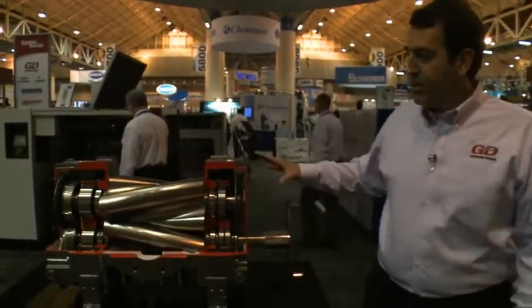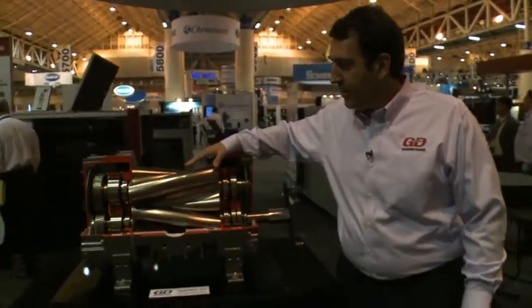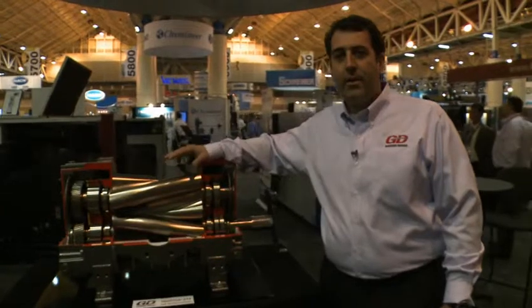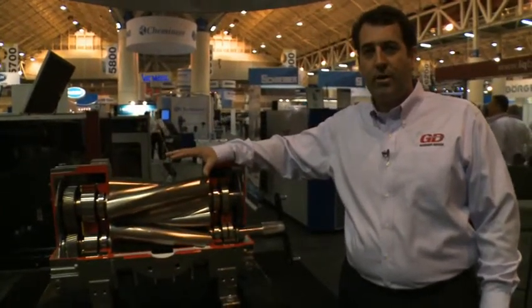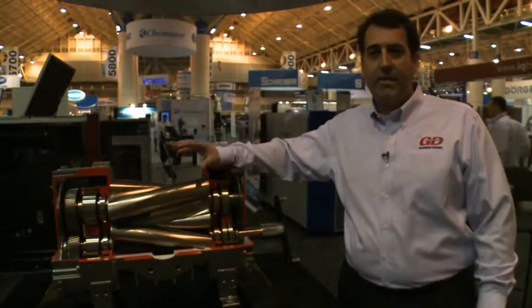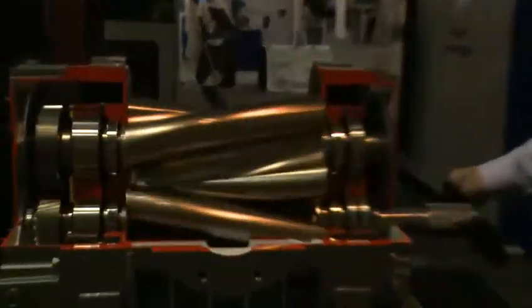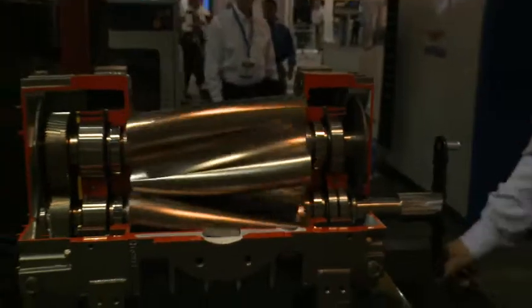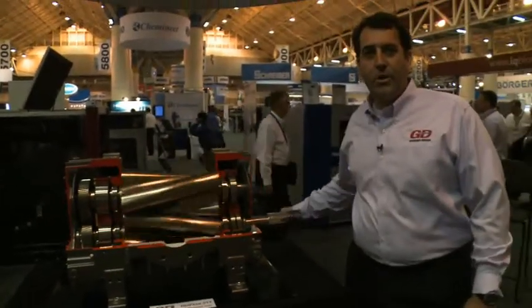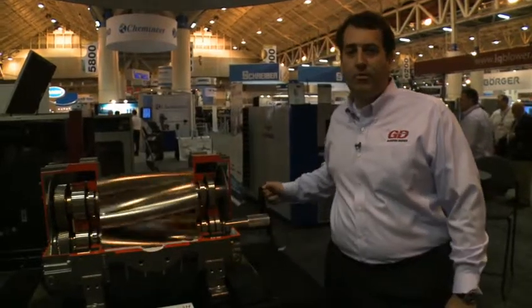As you can see, the machine has a twisted lobe blower. This machine is much quieter than a traditional two-lobe blower. Because of the twisted lobes, you get 5 to 7 dBA less noise. Also, as the rotors turn, it creates a nice smooth airflow from the inlet to the discharge, and that creates much less vibration for the machine. Less vibration on the bearings means much longer life for your blower.